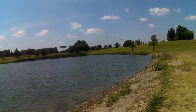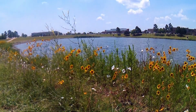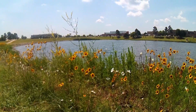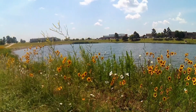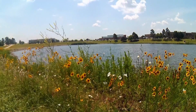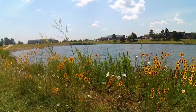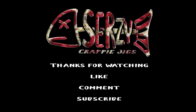Fish stocked here are largemouth bass, of course, we've seen that. There's also bluegill, redear, and green sunfish. And they also stock it with channel catfish. The pond is a stormwater retention pond managed by the city of Tulsa. In fact, there was a truck while I was fishing that drove around and watered the landscape. And the pond also has a nice walking trail.